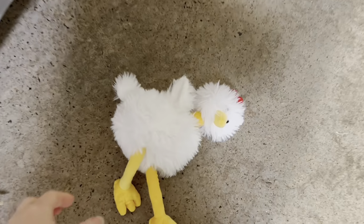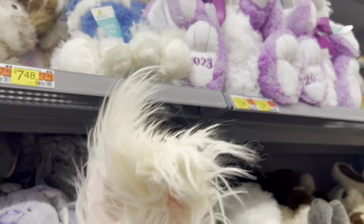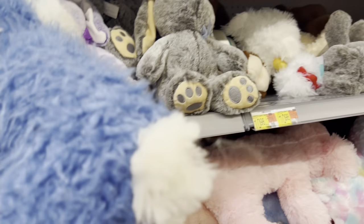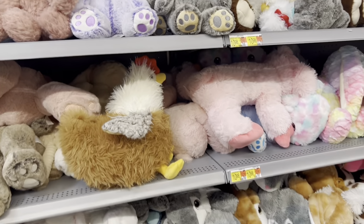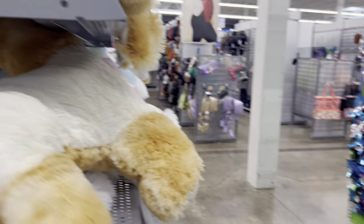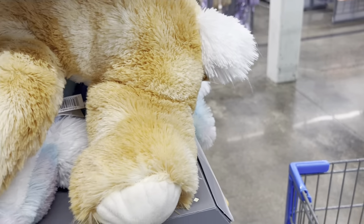Oh no, oh no, I dropped him. Sorry. Get back up there. This little guy's happy. A bad hair day. What is it? I think it's a rabbit. Yeah, bad hair. These are cute. And here are some bigger stuffed animals. Hello. Whoa, these things don't stay very well.